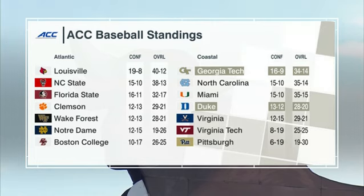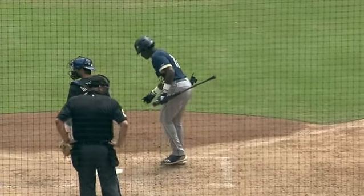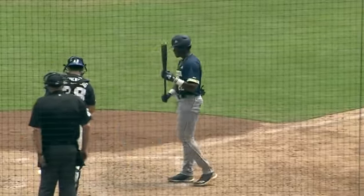Obviously, Louisville looking to clinch the Atlantic Division regular season championship for what that's worth. And certainly in line to be the number one overall seed in the ACC tournament. Still 5 games to play, and Louisville certainly playing for a national seed, as are these Yellow Jackets.